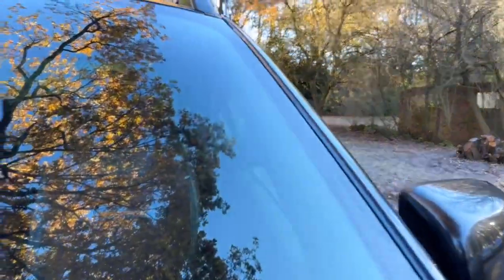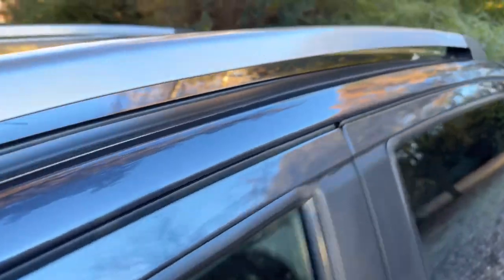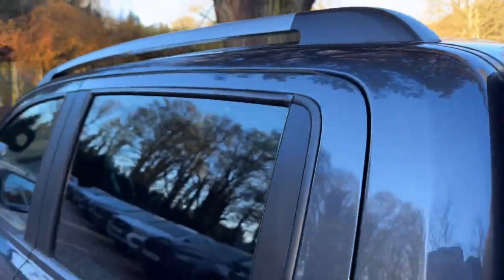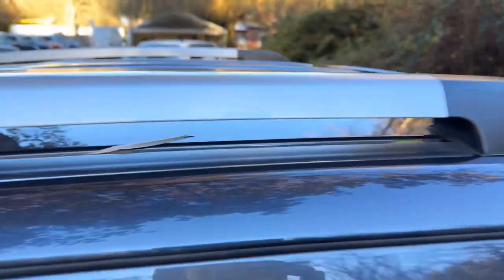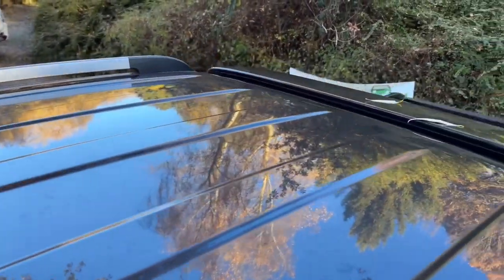Passenger mirror back's nice and clean. There's a bit of a stone chip, but nothing serious. And the mirror's intact. I don't know if that's a stone chip on there or not. I think it's a bit of a stone chip there. But it looks like it's probably been filled. But other than that, I can't see anything else. Pillars. Nice and tidy, no dents, no marks, everything looks good. And that's the same for the passenger side of the roof as well.